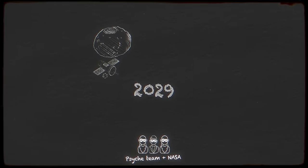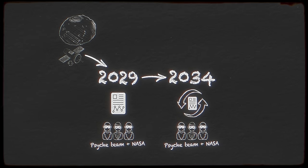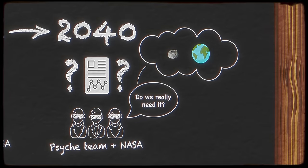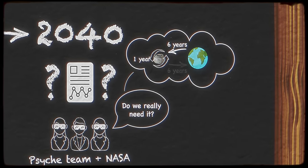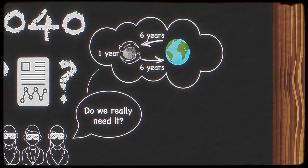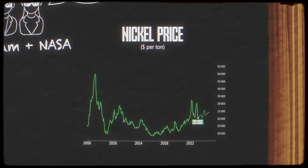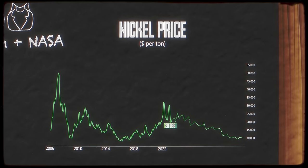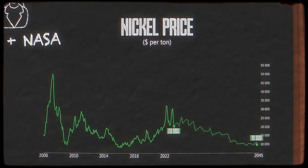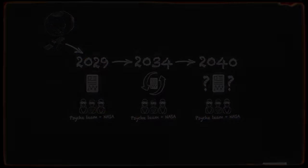Then again, when in 2029 this data comes back to Earth, it will take 5 more years to study it, another 5 years to think what to do with it, to calculate the feasibility of extraction. It will take 6 years to fly there, to collect the ore, 6 years to fly back. After all, it should also be taken into account that if we manage to extract materials in space, their price will fall because supply will increase, and nickel for $20,000 will cost not $20,000 but roughly $10,000. Is it profitable economically? We won't get the answer until 2040 at the earliest.